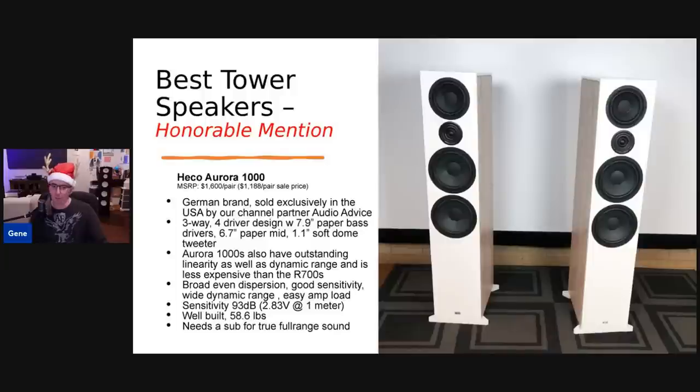They're basically a poor man's R700. They just don't have quite as much bass output or extension as the Polks. But you know what? The fact that these are $1,188 a pair on sale, normally $1,600 a pair through Audioholics, that's one hell of a deal.